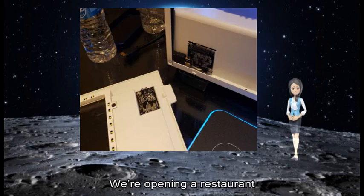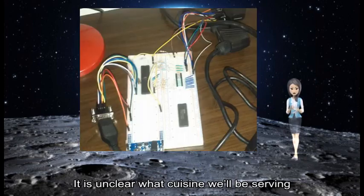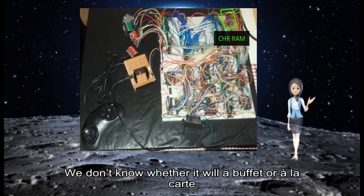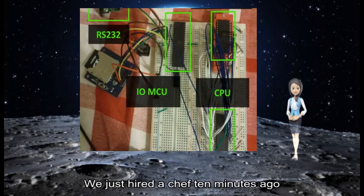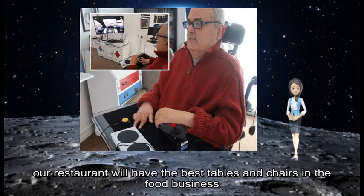We are opening a restaurant. It is unclear what cuisine we will be serving. There is no menu. We do not know whether it will be buffet or à la carte. We just hired a chef 10 minutes ago. But our restaurant will have the best tables and chairs in the food business.